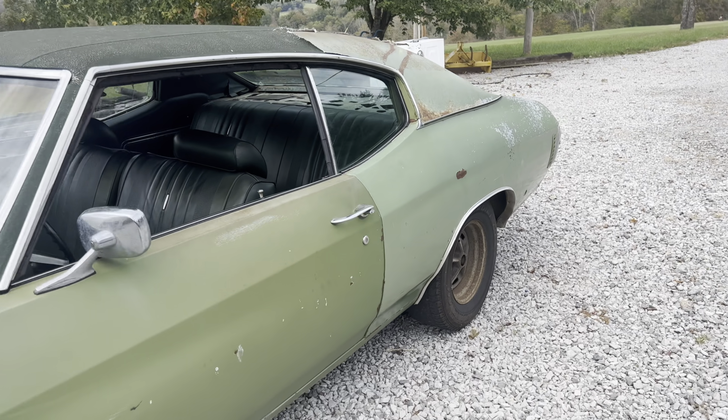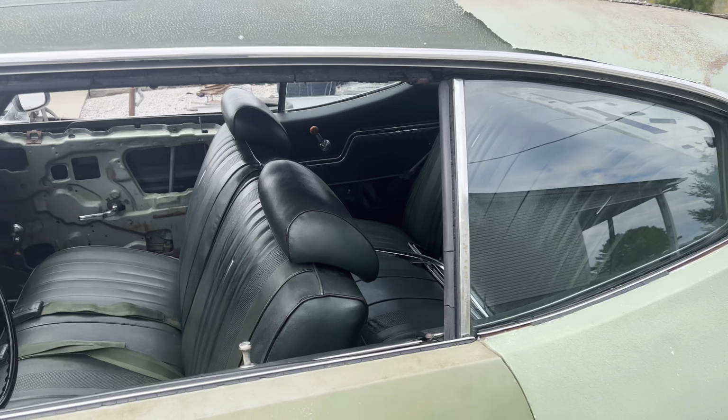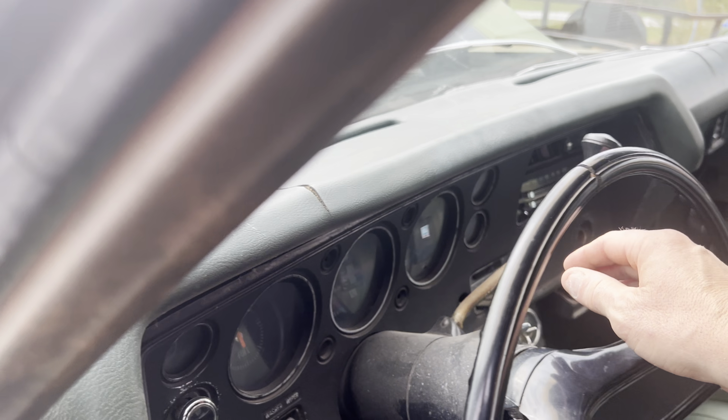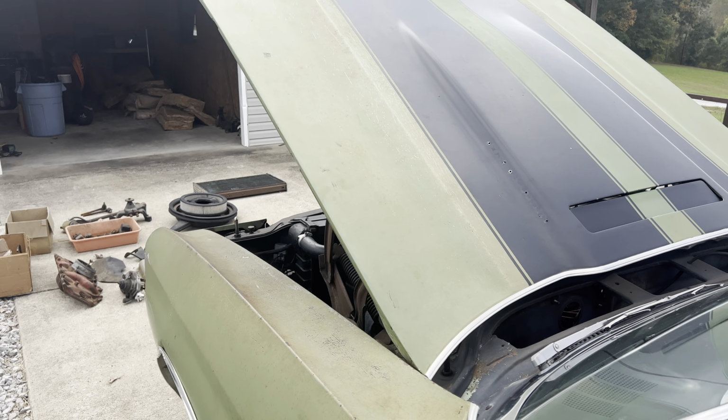Show you the interior. And I know a lot of my guys really like to hear cars run. So let's go ahead and see if we can't fire this off while we're at it. The car does sound really good.